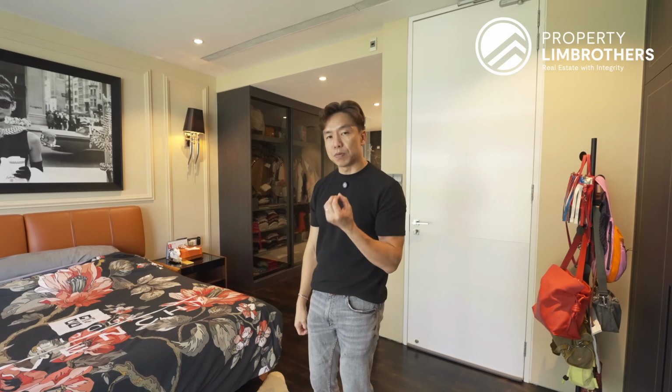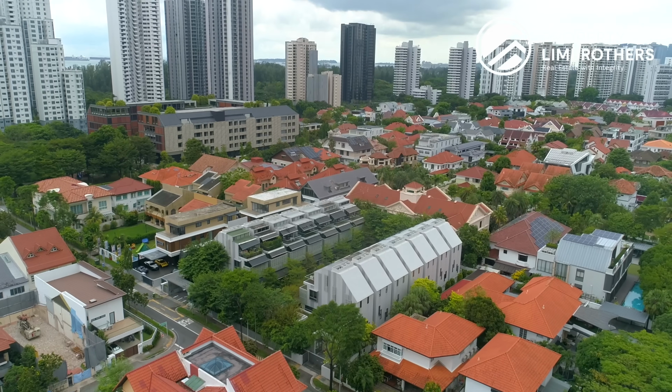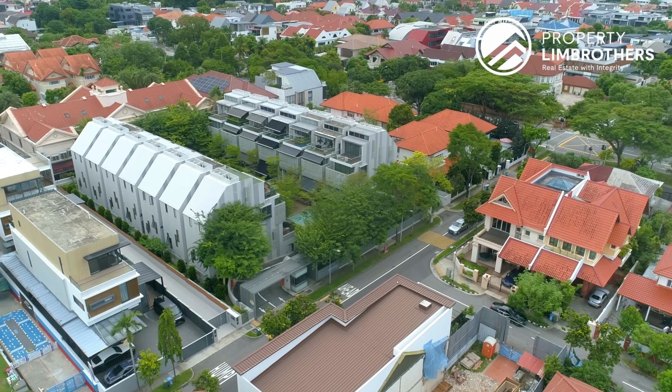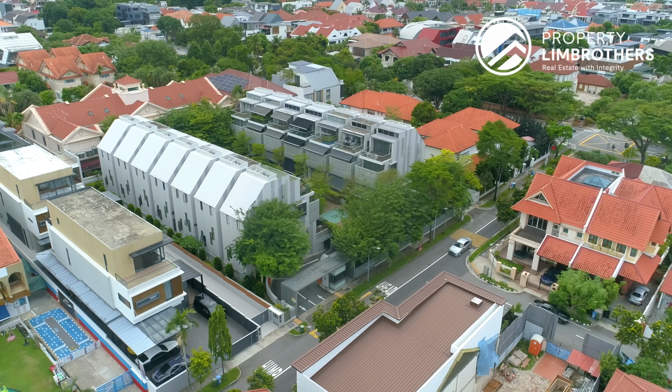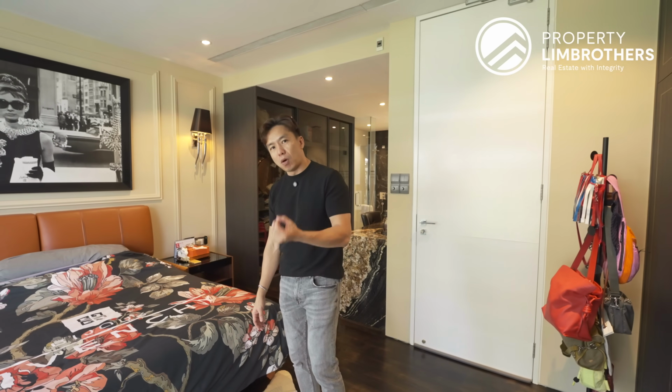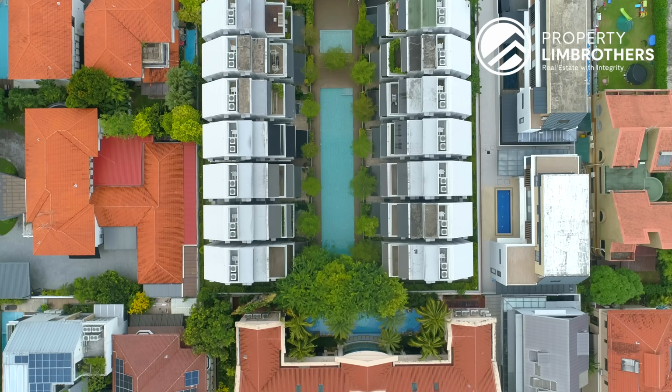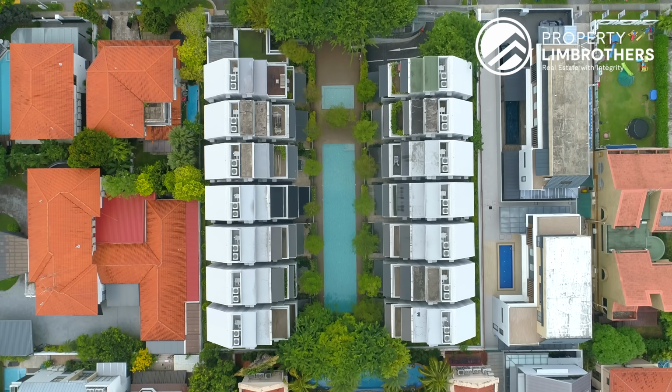Mountbatten-Wilkinson-Meyer, this zone is considered a very, very prestigious zone because the landed property prices here are very different. When you compare across the strip of D15, which of course is a very popular district address, this particular zone within Mountbatten is even more popular and more precious in the sense that it's not easy to get a landed property here because a lot of people don't want to sell. The inventory is extremely low.